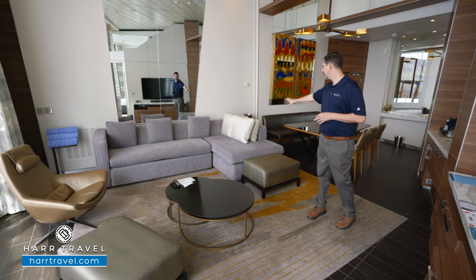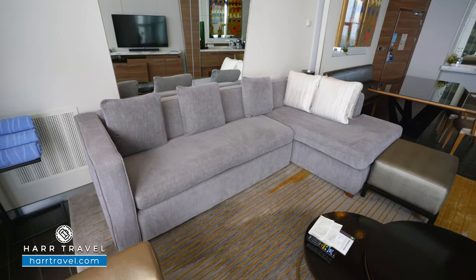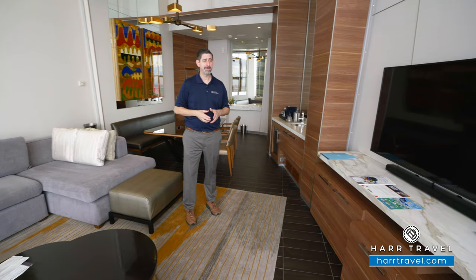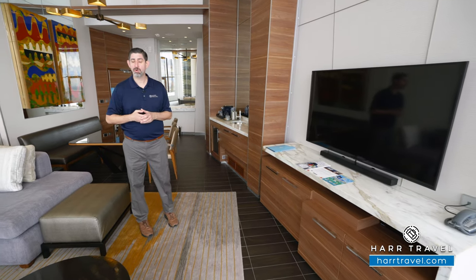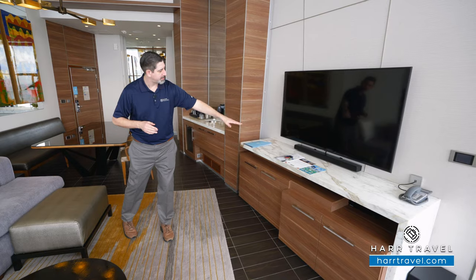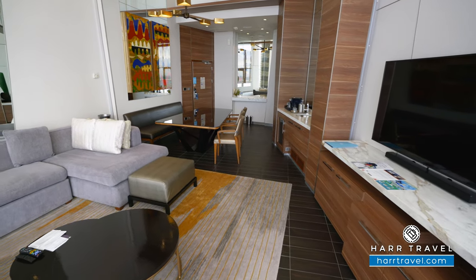You've got a large sofa here with an extra large chaise lounger. I like that it's positioned so you can take in those incredible ocean views, or you can look directly across at the large flat panel TV. It's fully interactive, so you can see what's going on throughout the ship. In addition to watching television, you'll see that you have a large sound bar down below. It's that perfect place to watch the big game, or of course, watch one of the movies on demand.